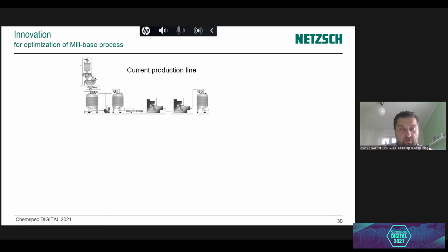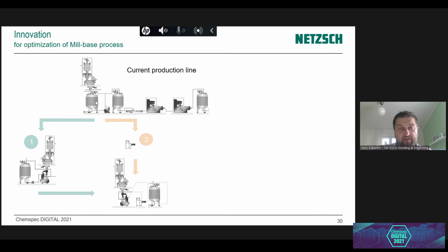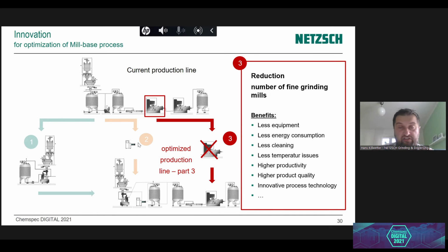So, a third step, we already optimized the premix. And now we are going to the milling stage, because this process, which is typical for fungicides, insecticides, is such a cascade process of mills. We have 2 mills, and we say, okay, that's quite a lot. Can we save 1 mill? Can we cancel 1 mill, so that at the end we have this process here, compared to the very original process and the current process. You see the different optimizations there, and it's a reduction of machines finally. So we have less equipment, less to clean, and we come with better quality, and we have innovative technology in this process solution.